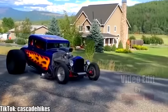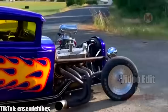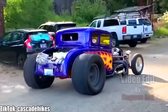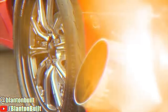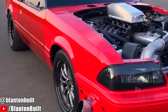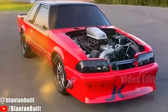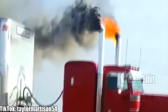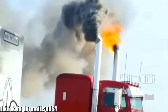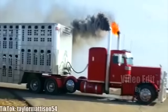Just take a look at the unusual shape of the Model 1931 with an impressive rear suspension. The interior of racing Mustangs are no less impressive than their exterior. This truly infernal car is a Peterbilt 379 truck. They are increasingly used not for transportation, but to participate in the truck shows.